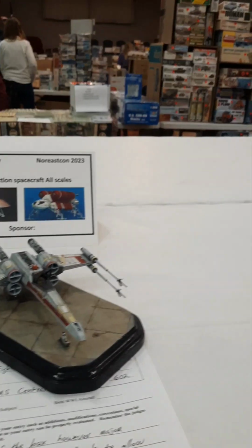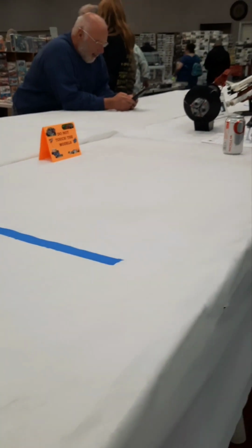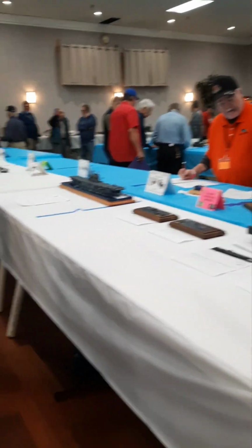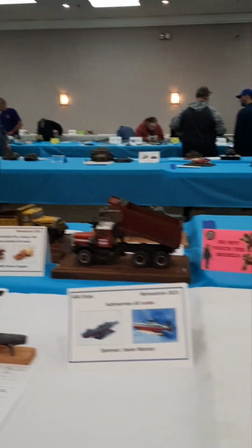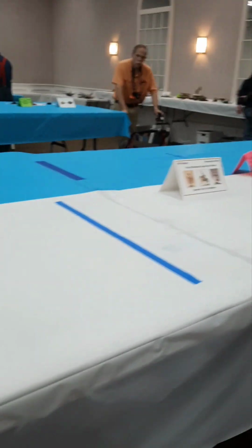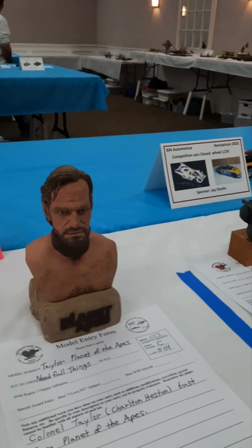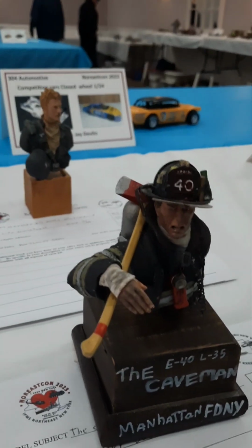This is science fiction, aircraft. A little crowded here. Gundam. A little bit of judging going on here, so a little crowded. There's figures, busts of all sizes. This guy is incredible here. Excuse me.